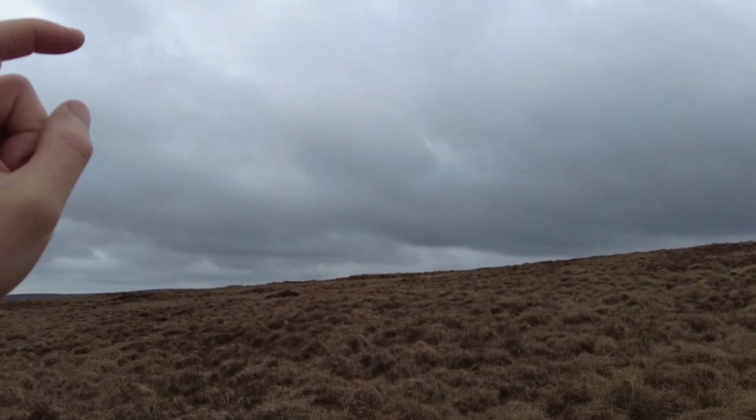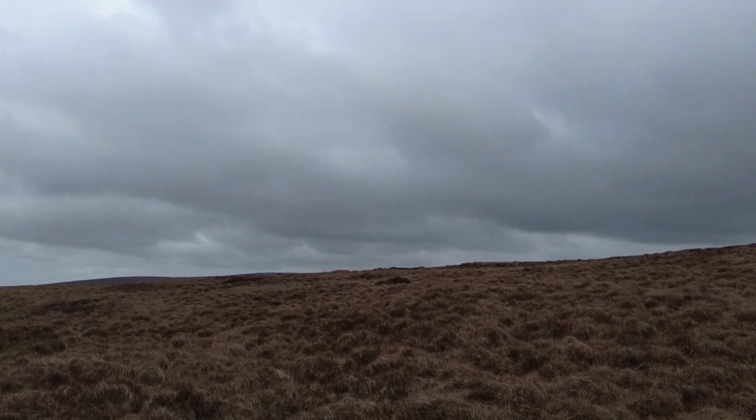So we're just starting to head round this corner, and then over in the distance is Brown Knoll, and then past that I'm going to head over to Kinder Scout. So let's go.